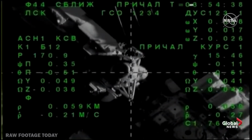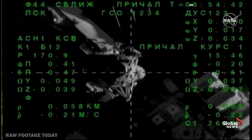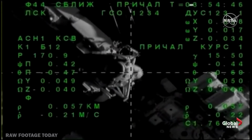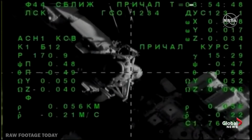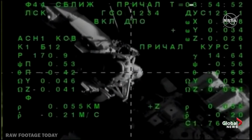Right in the crosshairs there is the Rassvet module attached to the nadir, or the Earth-facing side of the FGB, the functional cargo block. On the Russian side, the first element of the International Space Station launched more than 20 years ago into space.